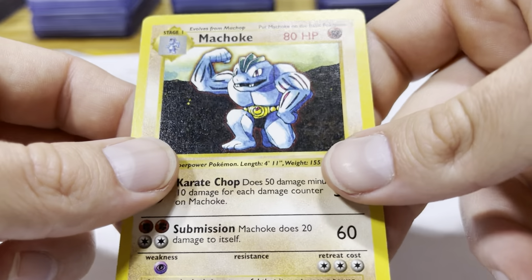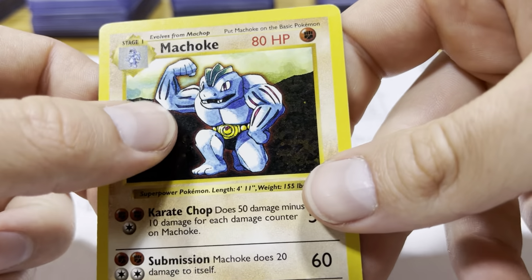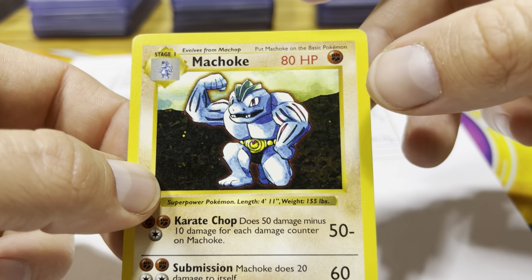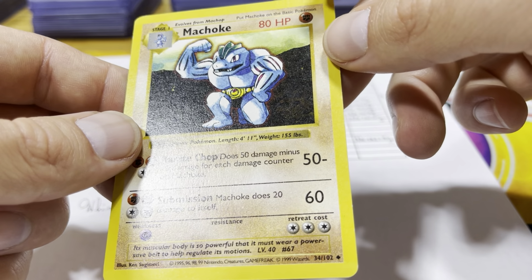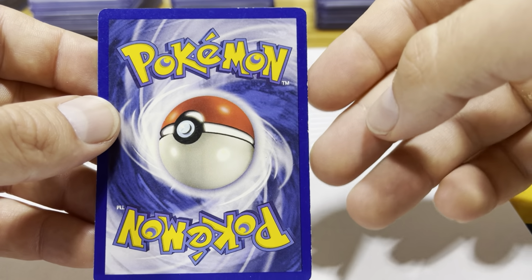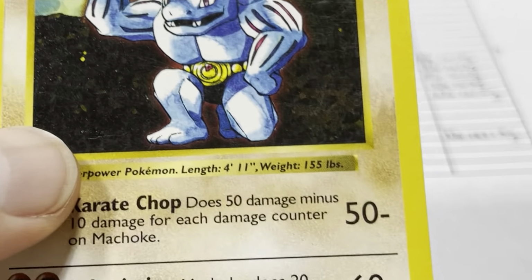Now this is interesting. I wonder if this is a yellow dot error, and you'll see what I'm talking about in a second. It does look like... I've never heard of a Machoke yellow dot error. So, Shadowless Machoke, centering is fantastic. We're going to double check that yellow dot a little bit. There is a decent amount of whitening. We're going to start to send this into the PSA. But let's take a zoom in on that yellow dot.